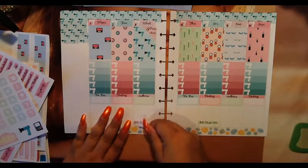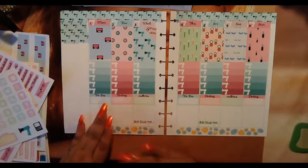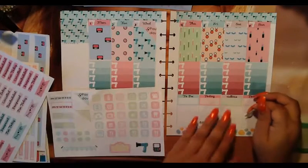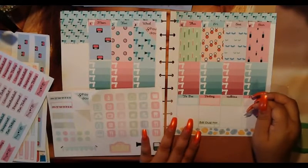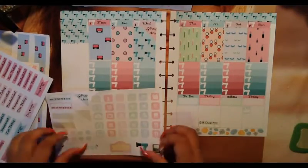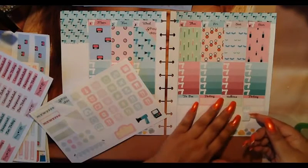Let's see. The 3rd also. Oh, that always sucks when payday is also bill due day. Oh, yeah. Take all my money. Give me all my money and take all my money. Yeah. I'm going to film. Edit.